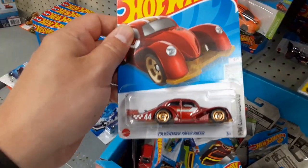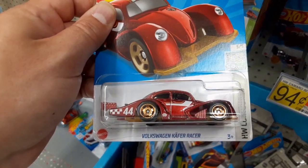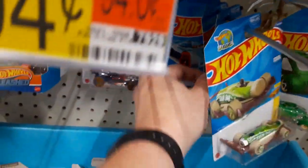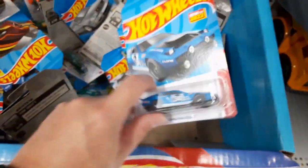Hey, look, OMG. First time we've seen the Kafer. I don't know how you pronounce that exactly, but one way or another, it's kind of based, actually. I've been looking for those. It's an ugly, stupid little beetle. Meanwhile, sometimes you just glom onto something in Hot Wheels. That might be the one I glom onto. I might try to get a bunch of Kafers. We'll just see.